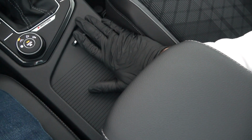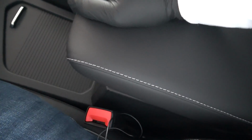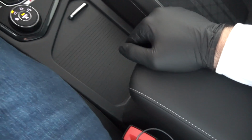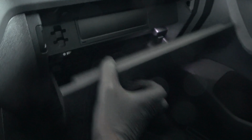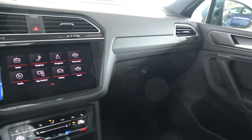So that's always nice to see. And you can also have this cover, something that the Golf doesn't have. The armrest is nice, in leather. It's extendable here. You do have a decent amount of space, but there's no USB or stuff like that inside. But it's okay. It's adjustable. Then also let me show you the glove box. It's actually big, rather big. You can put a lot of things here. Once again, this fake carbon, I quite like it.